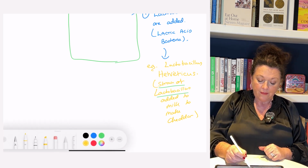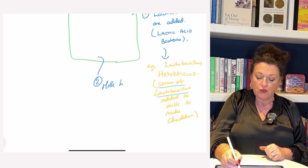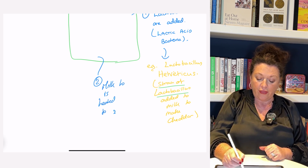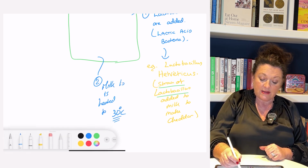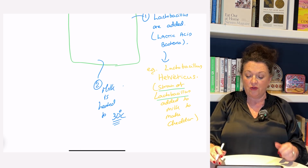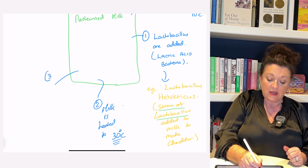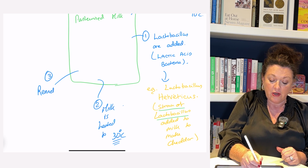Secondly, the milk is heated to 30 degrees centigrade. Now this is significant because we're going to add the magic ingredient next. Now I keep saying magic ingredient, but it truly is, because it is the addition of the rennet.